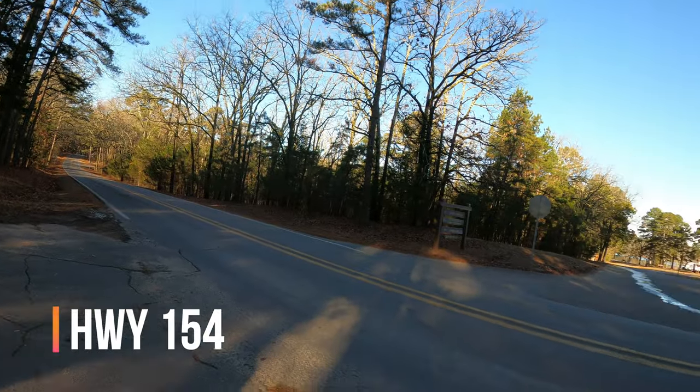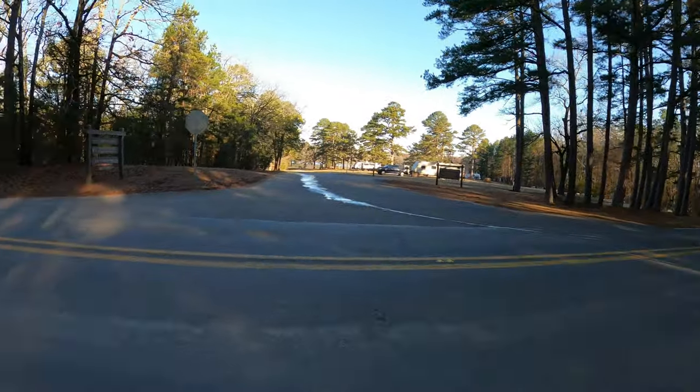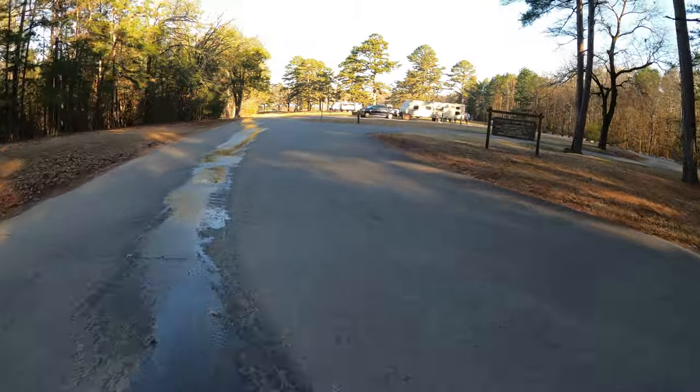Now here's Highway 154, and as you can see, it's not a highway that has a high volume of traffic. It's actually more like a residential street than a highway, at least it seems like that most of the time.